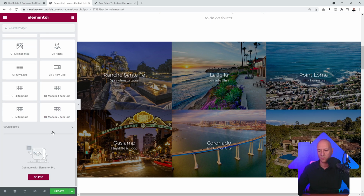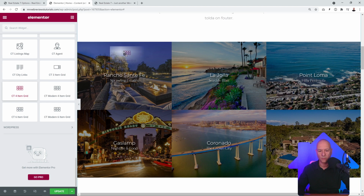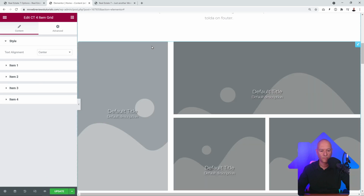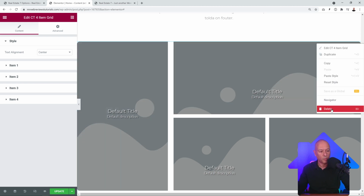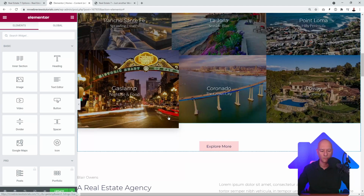And we can do the same, for instance, with a CT4 item grid. At the moment, it's a 6 item. So let's grab and drop it. Very good. So as you can see, we have 1 long one here, and then three more here, so 4 in total. So again, it's the same principle for all. Feel free to play around and insert which section is best for you.